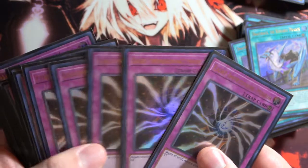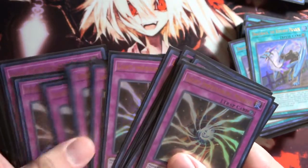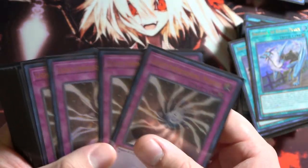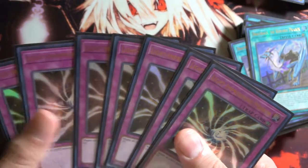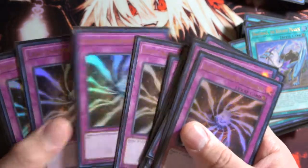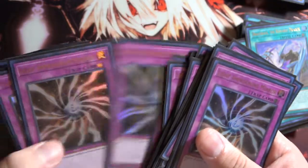The dual toner variants. There's dual toner commons with the shadow foil. It looks really great, and I just have tons and tons of those. When I was living in Japan, I bulk bought a lot of the dual toner ones, which are great. But these are the official first hollow foils that we have of these floodgates.